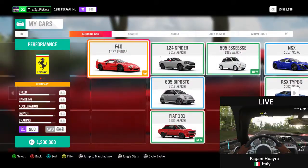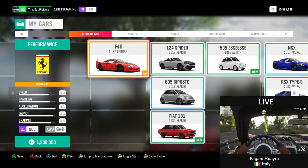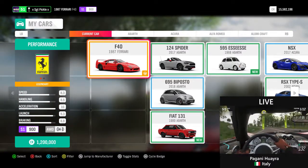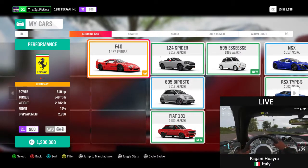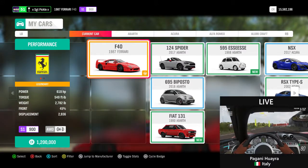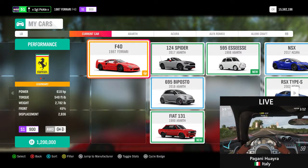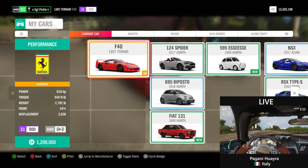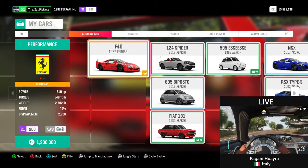Looking at the numbers, though, we can see very strong numbers across the board, it seems, with 8.3 speed as well as 8.5 and 8.9 handling and braking. Also 619 horsepower and 549 pound-feet of torque is perhaps a bit lower than some, but decent numbers all around, and at 2,782 pounds is definitely the lightest Italian entrant we've seen so far.